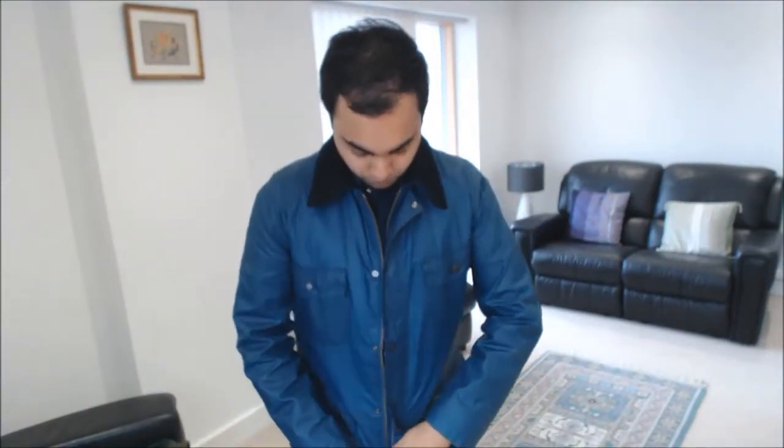I'll show you. So I'll zip up this bit, but then keep this bit slightly open, which is quite nice. Also, you've got pockets here and one on the inside. It's a great piece. Definitely a great item. My first jacket from Barbour, and I love the color as well. Had a few compliments actually on this jacket from random strangers, which is always welcome. So there you go. Those are the two jackets. On to the next item.